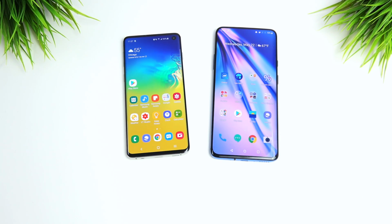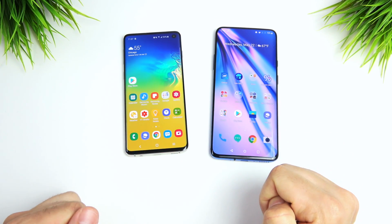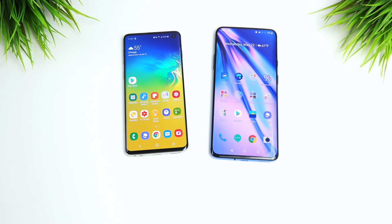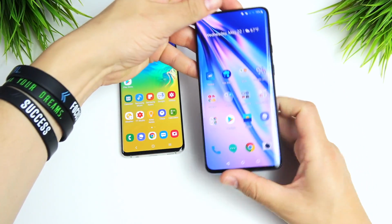But in a final conclusion, for the price, which one is the better phone? Yes, the S10 is a little bit more, but not too much more than the 7 Pro. And this was a very, very tough decision to make, but I think that it's not really a clear-cut winner, but I would say that from a value standpoint, it's the OnePlus 7 Pro. There's no doubt about it.